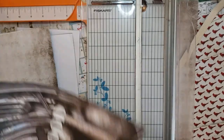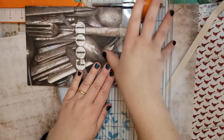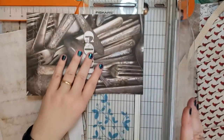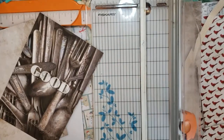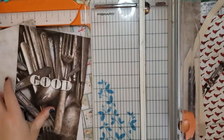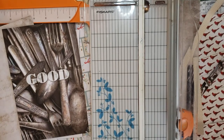I don't know what else I would use this for, because it's got silverware on it. I don't know. Rusty silverware at that. What else can we use in here?